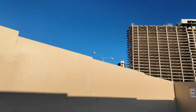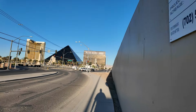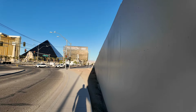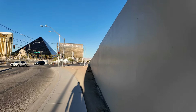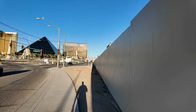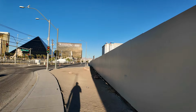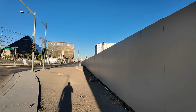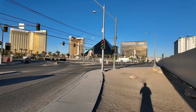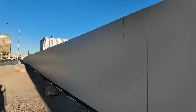So the big news since my last video, I think it was last Monday, they announced that the implosion date is officially Wednesday morning at 2:30 a.m. on October 9th. I haven't heard anything yet about the viewing areas, like how much of the surrounding area is going to be closed off.